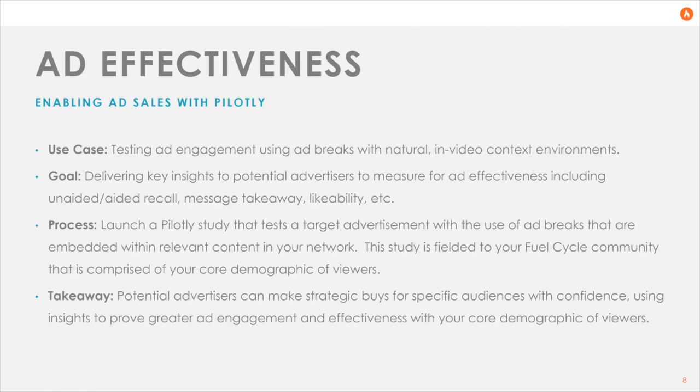And we can use these ad breaks that are then embedded within the context of relevant content to your network. So if you're a network such as Comedy Central, you can take content from your network and then embed a series of ads within an ad pod within the commercial break of your content. So this really, again, recreates that familiar, in-context environment.